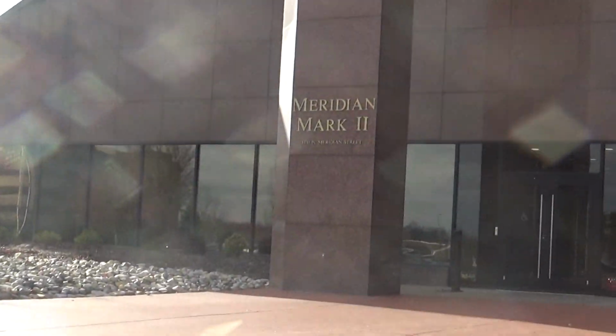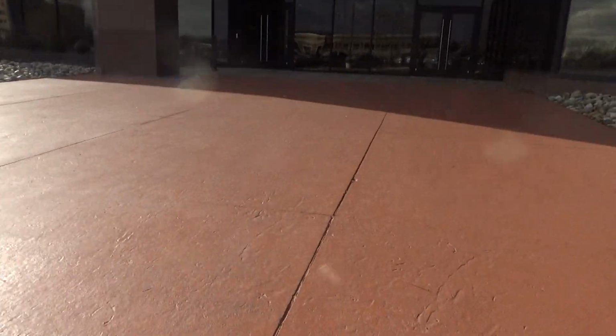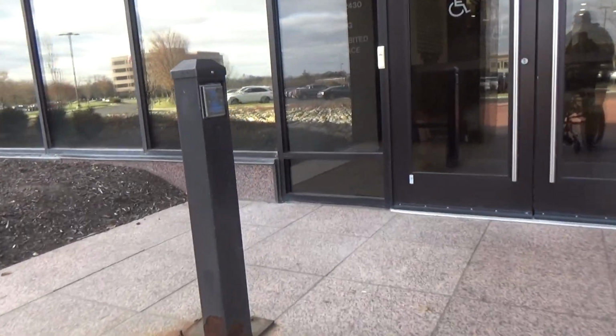Alrighty guys, we are coming into Meridian Mark II building. There it is. That's the sign right there. Here in Carmel, Indiana. Let's see if we can elevate us. We have been here.